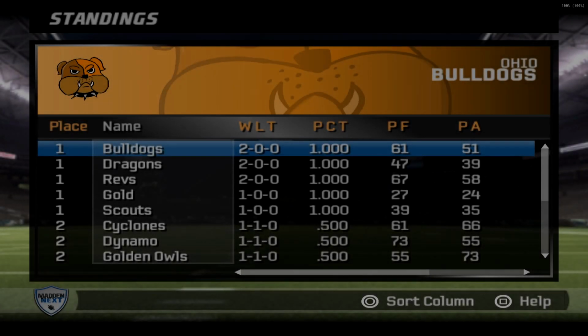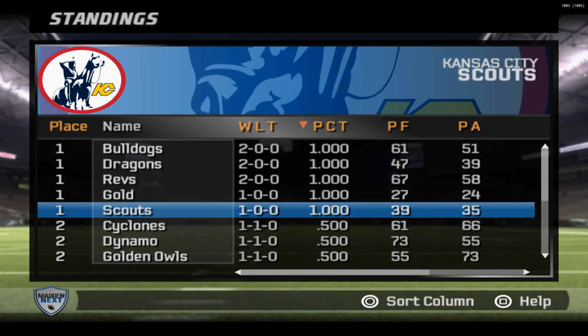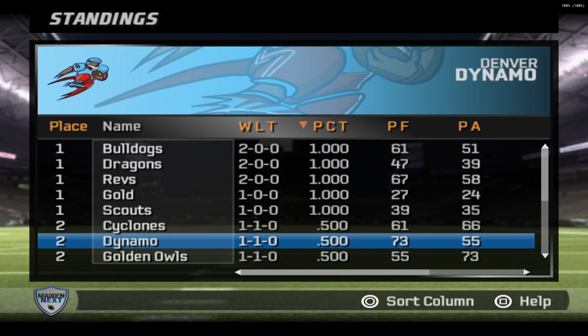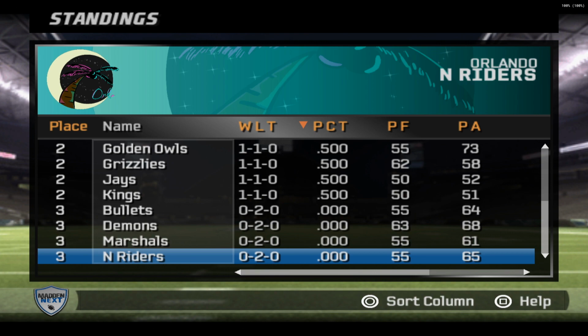So here are our stats after week 2. We got the Bulldogs, the Dragons, the Revolution, the Gold, and the Scouts all undefeated. Revs, Dragons, and Bulldogs are all 2-0. And the 1-1 teams are the Cyclones, Dynamo, the Golden Owls, the Grizzlies, the Jays, and the Kings. The 0-2 teams here, we got 4 of them: the Bullets, the Demons, the Marshals, and the Knight Riders.